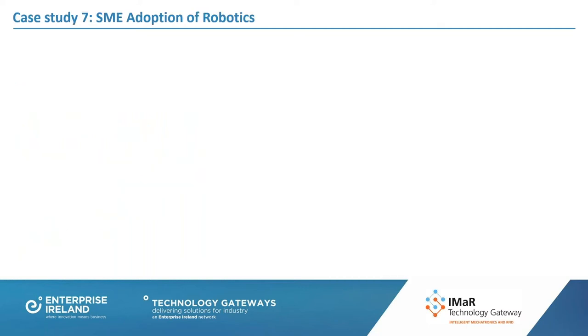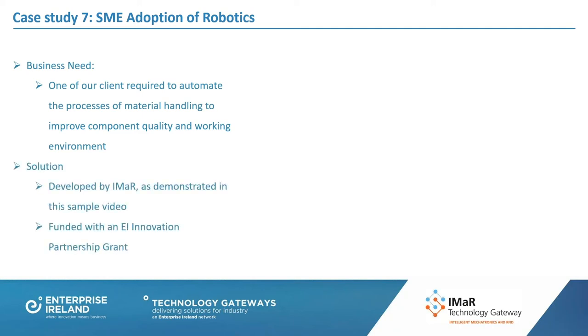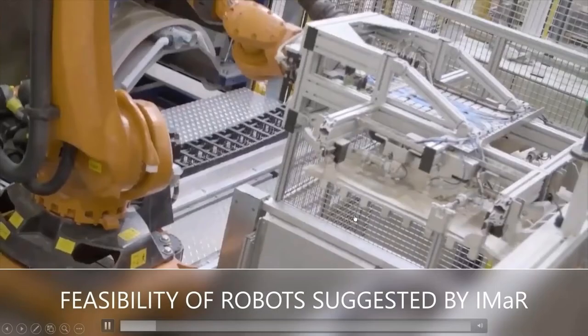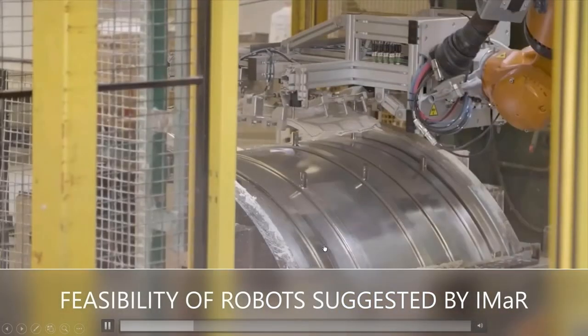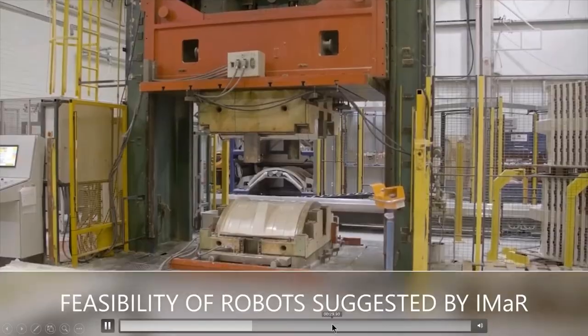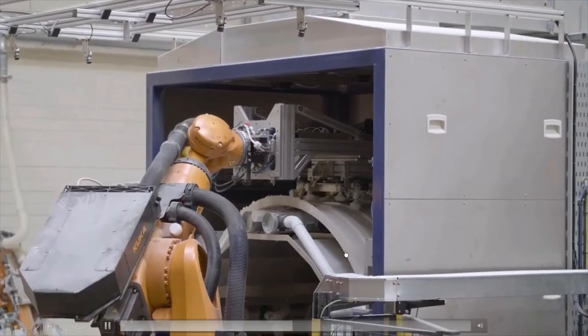In this case study, our client needed to automate the process of material handling to improve component quality and the working environment. A solution was developed by IMaR, as demonstrated in this sample video, funded by an innovation voucher. Here you can see robots were adopted to load the material into the press and unload the semi-finished components from the press. This was used to eliminate workers going into dangerous areas and to speed up the process and improve the quality of the products.